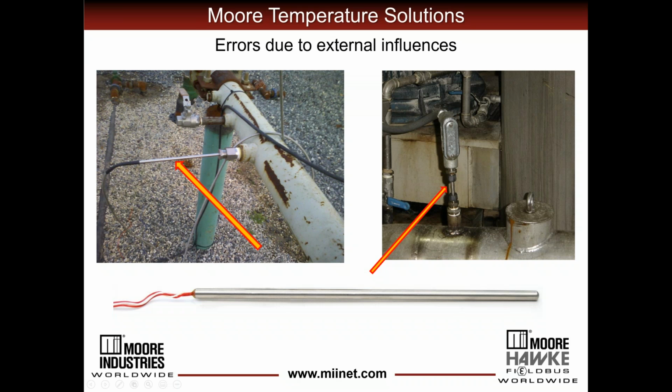You can see here, there's a thermocouple. It's probably about an 18-inch thermocouple sheath. It probably goes in 3 or 4 inches into the pipe, into the thermal well. It is sealed off with a compression fitting, and then the wire is extended down on the ground so that people can trip on it.